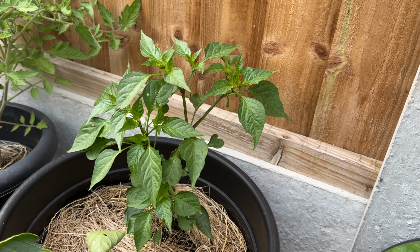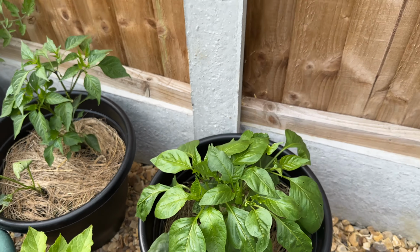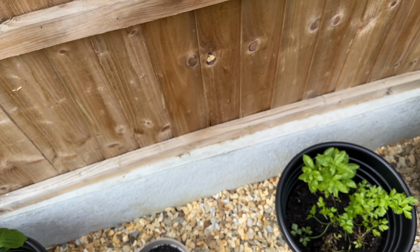That one too is looking good. There are different kinds, but I'm not sure which is which because I didn't label.